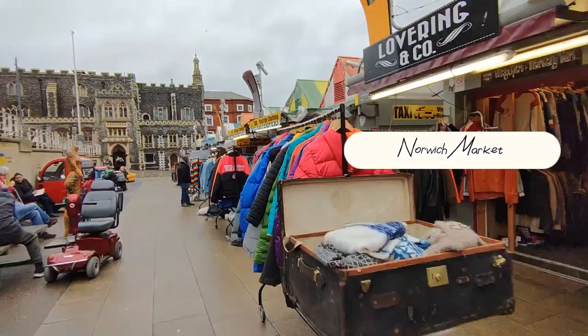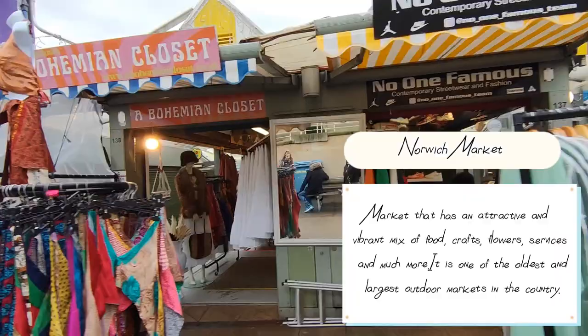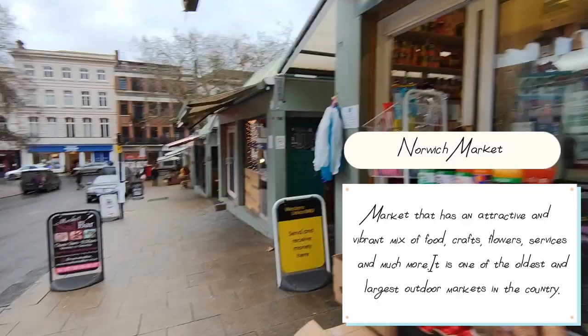Norwich Market. Market that has an attractive and vibrant mix of food, crafts, flowers, services, and much more. It is one of the oldest and largest outdoor markets in the country.